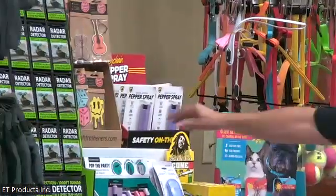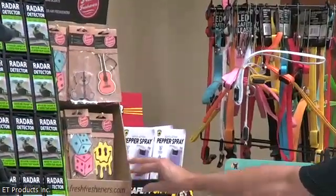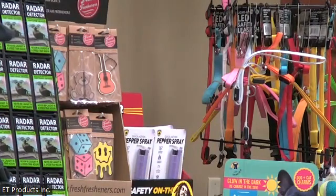Another item we've done really good in is these air fresheners. So that's a little counter display, and these are different designs on the air freshener.